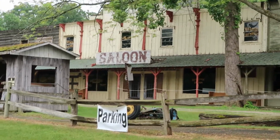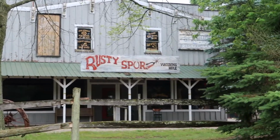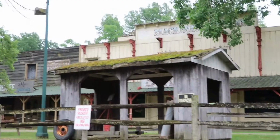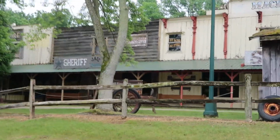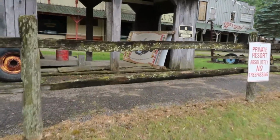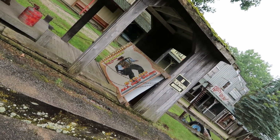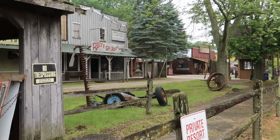So there's an old saloon and Shay's Dance Hall. And over here we have the Rusty Spur. And up in the top we have a shoe store and an eye doctor. Doesn't look to me like this resort is open. It looks like attractions like this western town has seen better days. We look up here, I think I see an old wanted poster. At one time they must have had gunfights on Saturday, $10 for an all-day pass. But now, it doesn't look like there's much going on, does it?